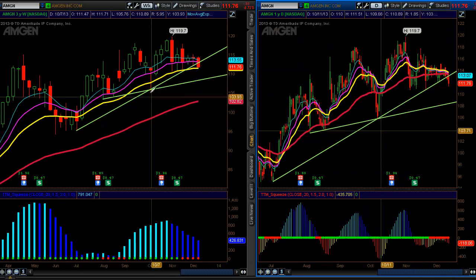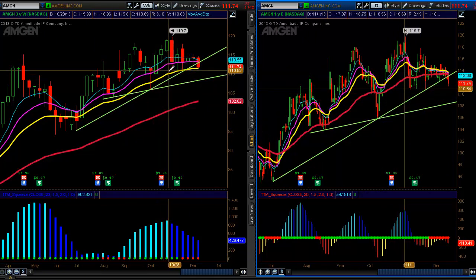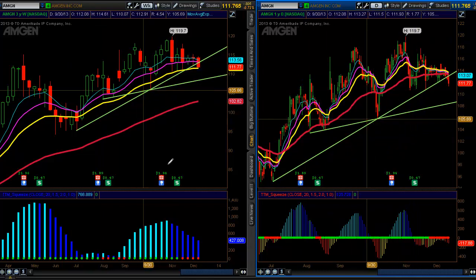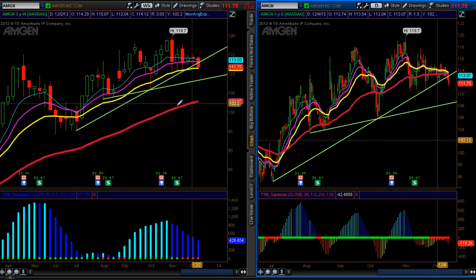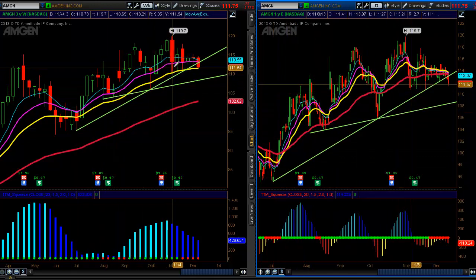We have some moving averages, and I'm using an 8 EMA, 13 EMA, 21 EMA, and a 55 EMA, and I'm using the exact same moving averages on both charts. The 55 EMA on the weekly chart really doesn't do much. I could probably take that off, but the smaller moving averages is what I want to focus on.